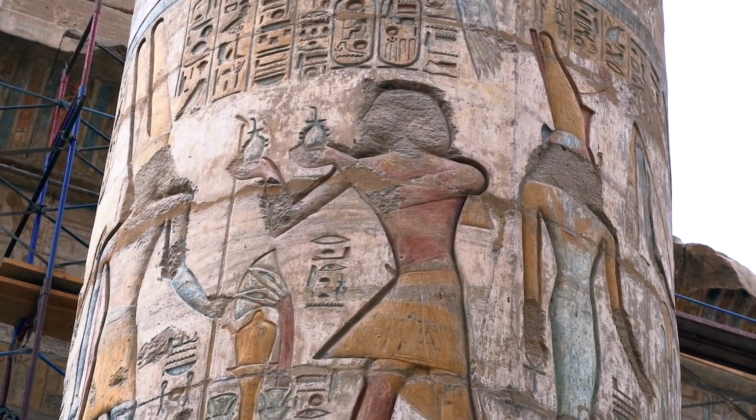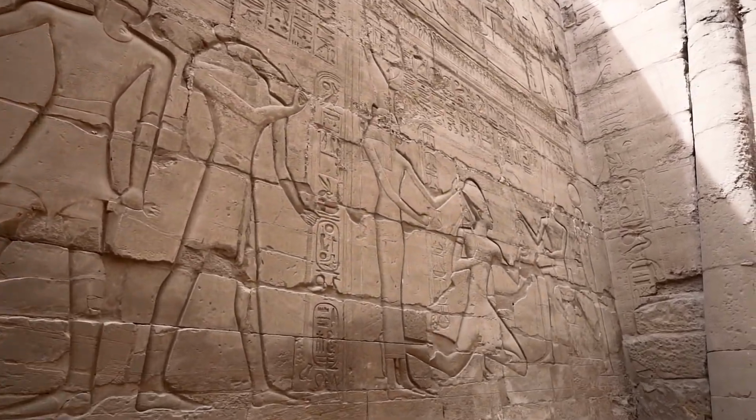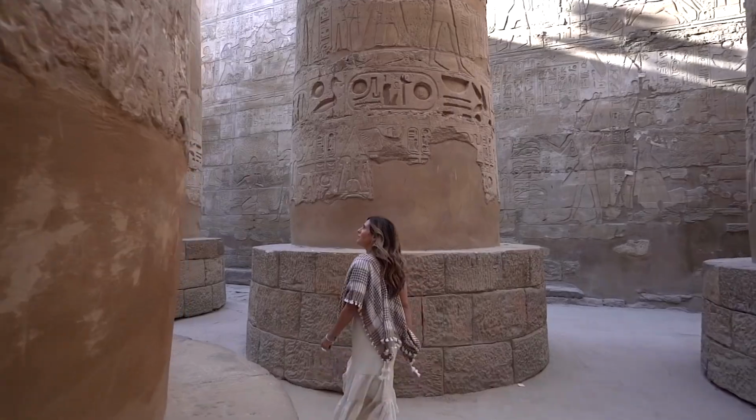Now, if you look at the very, very top, you can still see some color, and it's super stunning. On each wall throughout this entire building are inscriptions on all these columns. You have hieroglyphics. Ahmed's telling us all the different stories and explaining each one in so much depth. It is just mind-blowing.